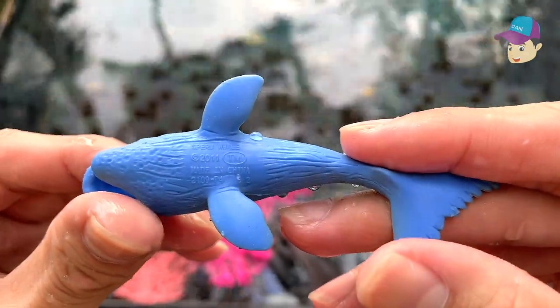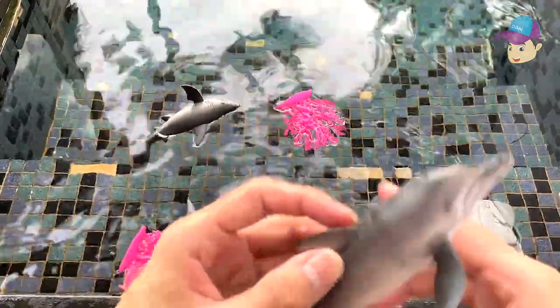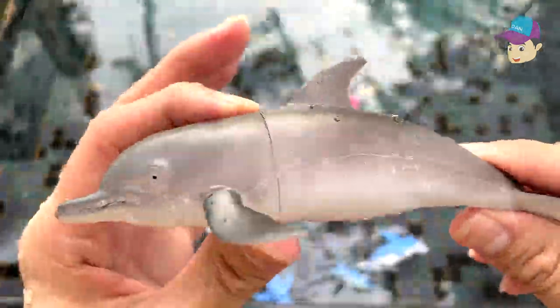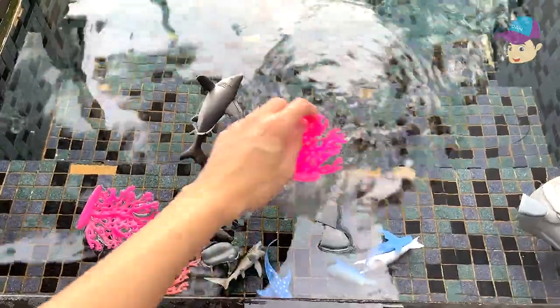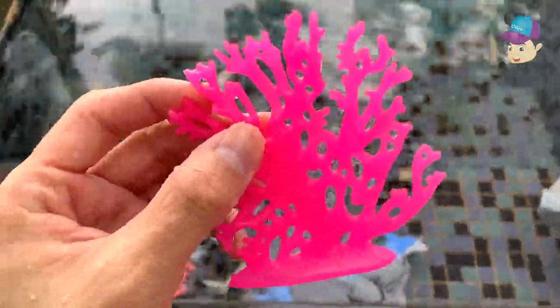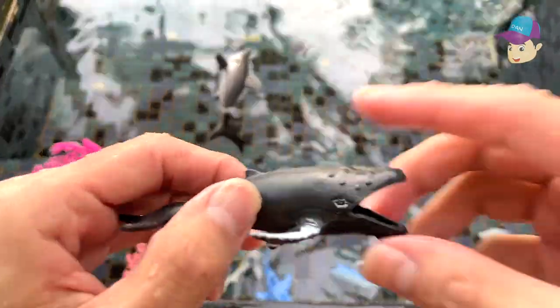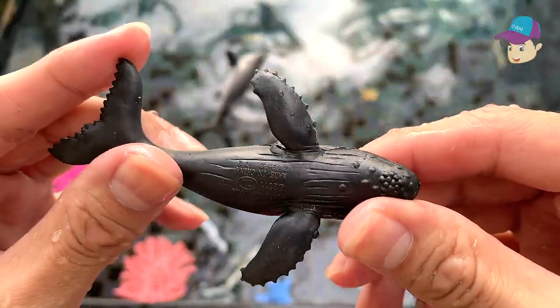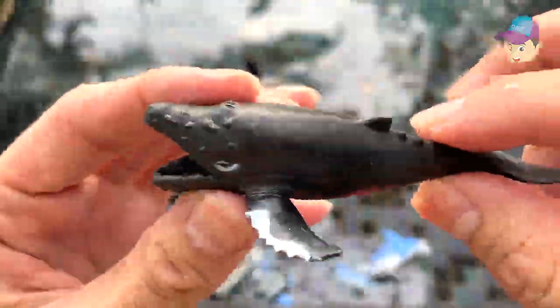Right over here, we have a sperm whale. This is also a sperm whale. A really big dolphin. And this looks like a bottlenose dolphin. We have more sea corals right over here. The mountain. And this looks like a humpback whale. Yes, that's right. This is a humpback whale.